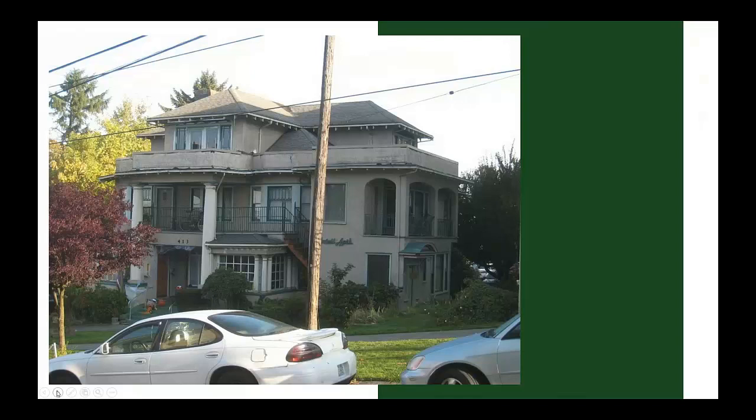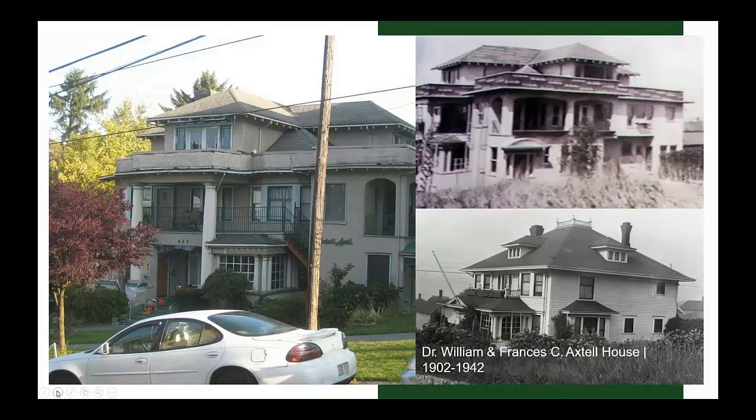Here's another great example. When you look at this building from the street, this is up in Bellingham, it looks like it's totally altered, right? It looks a mess. It's been stuccoed over on the outside. It's got porches that have been enclosed. This is what it used to look like. So the historic photo at the bottom is from 1902. However, the period of significance really goes up into the 1940s.